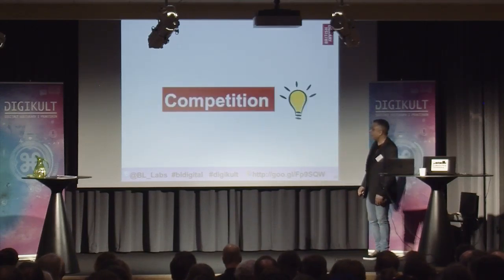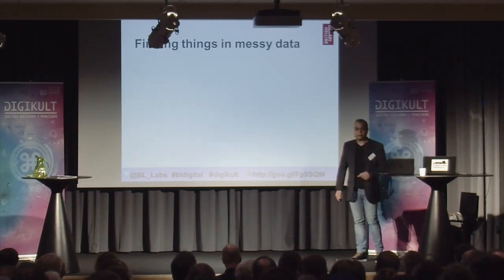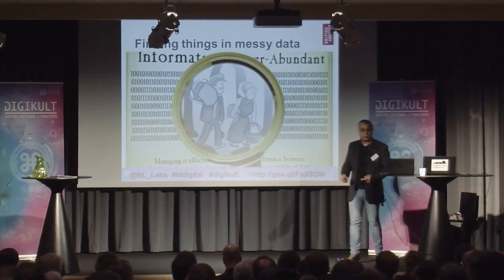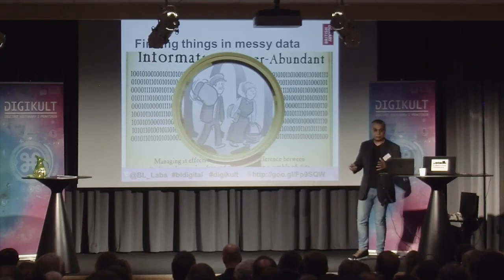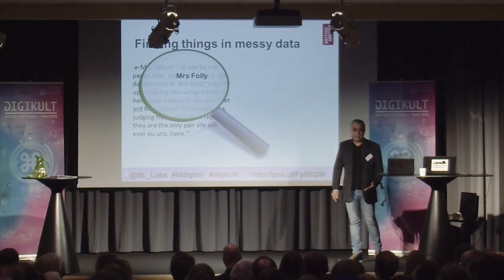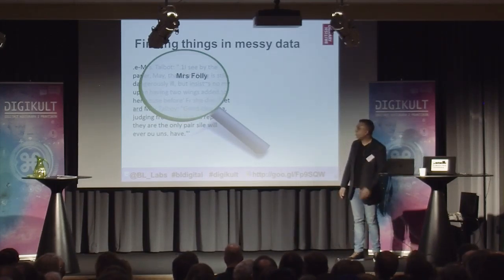I'll start with our competition. This is a typical problem that we have. We have lots of stuff, and it's a mess. How do you find information in that content? For example, our text that's been scanned in from books is messy. It's got lots of errors in it.